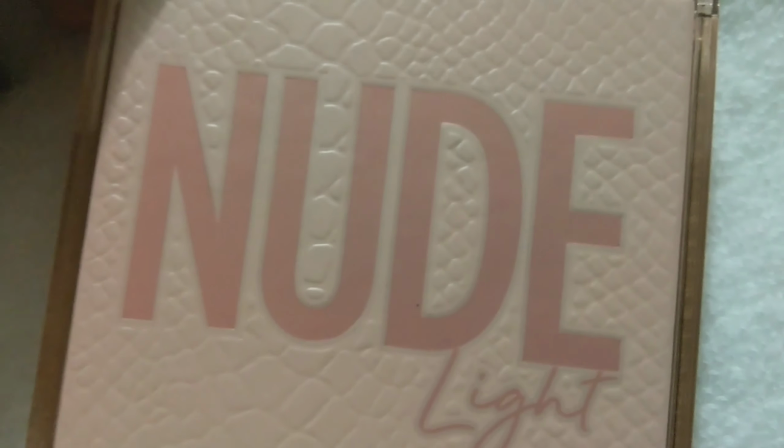I'll be swatching this palette today and creating a look. This does retail for $29. I'm really intrigued to also try out the Nude Rich. It looks very nice. I saw it in someone's video, and that's why I was like, oh, okay, because looking at it online, I'm not crazy about it. Only the colors inside are gorgeous, but the packaging, she did an amazing job.